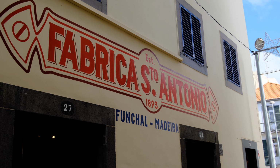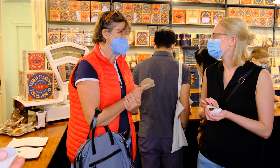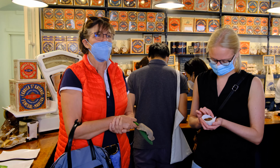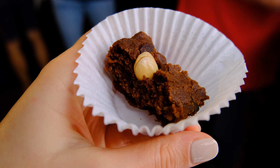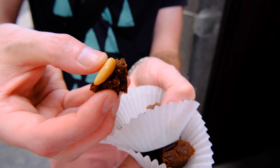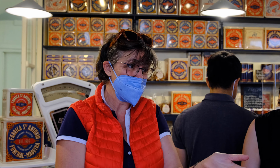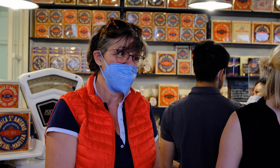Next we made a short stop at a local sweet shop to try the famous Madeira honey cake. It's called bolo de melo. Bolo is cake and melo is honey, but this is not honey from bees, but syrup from sugarcane juice. Honey cake's a typical Christmas cake made with dried fruit and spices, and apparently is always broken by hand and shared out. You never use a knife.